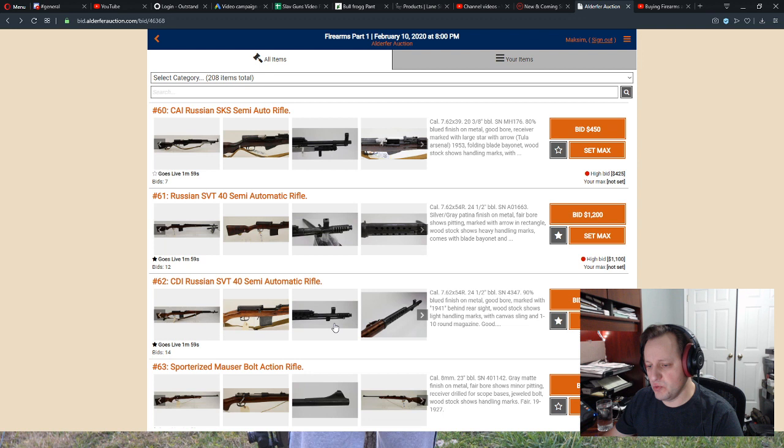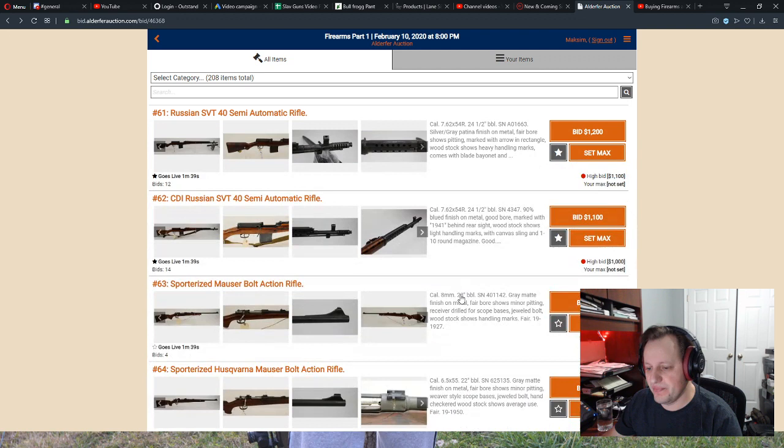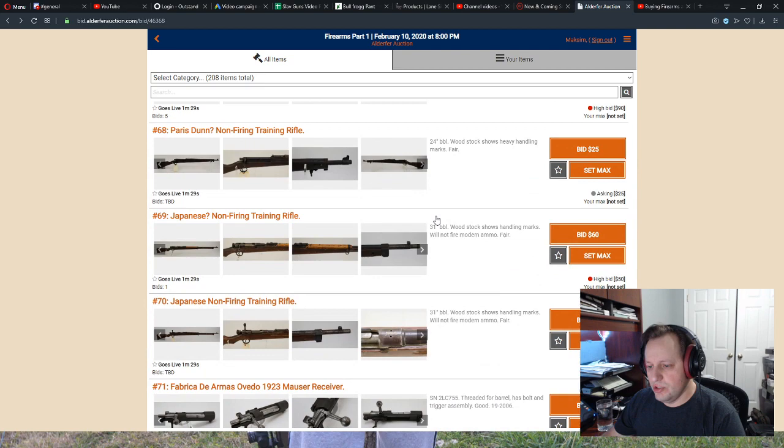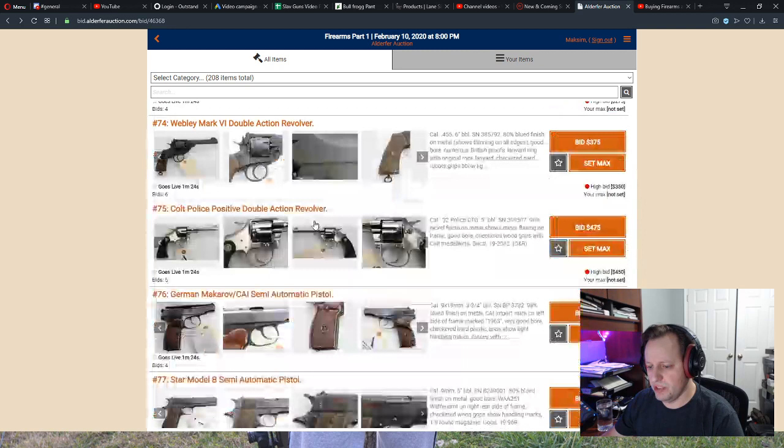This one was captured by the Finns, so it was in that type of condition. And then we have this one, which was an import, so this was a re-arsenal after the war. Right now it's at $1,000. I do have an SVT-40 already, but I might go for this, so we'll take a look. Couple of sporterized Mausers. Training guns. Couple of old revolvers.